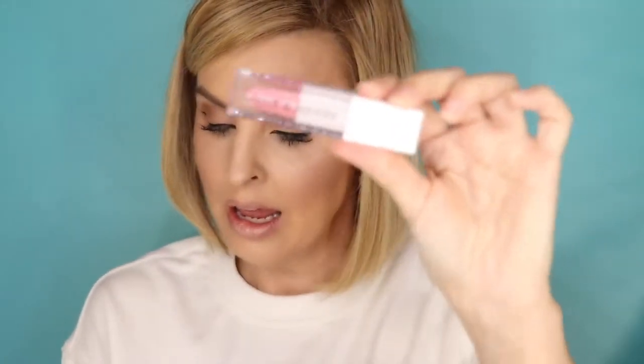And I'm going to go on top with the Hank and Henry, let me make sure I'm pronouncing it right in case you want to buy it, because you need to, because it's good, is the Lip Luster Gloss. And this is what the component looks like. And we're going to go over top with this. And there you have it.